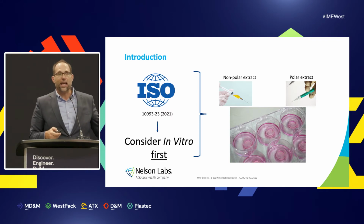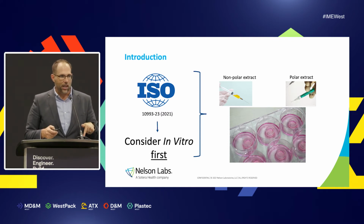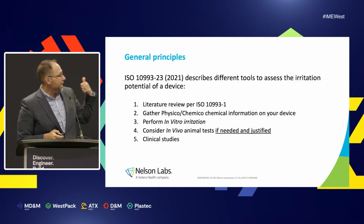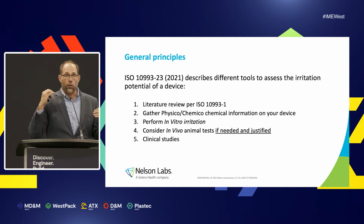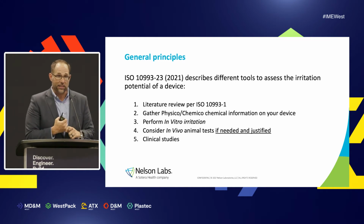And the ISO says you should consider the in vitro test first. So before you jump to an animal test, you should consider the in vitro first, okay? So these are the general principles, the steps you should go through now for irritation. You should look at the literature to see if your chemistry has irritants in it.